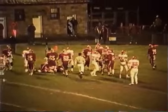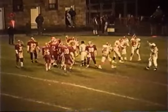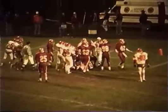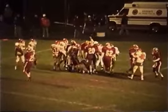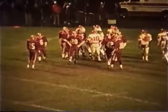And he gives to the tailback, Tony Pugh. Pugh picks up one. Safety, I believe. Just outside the goal line. Dad, you almost called that. Almost.